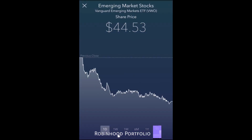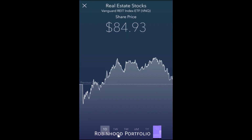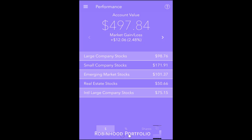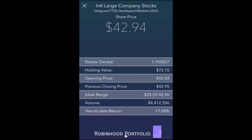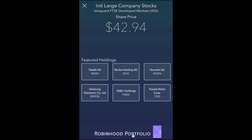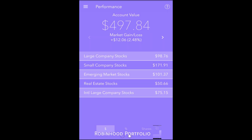Emerging markets is another Vanguard fund here, the Vanguard Emerging Markets ETF, VWO. Real estate stocks is the Vanguard REIT Index ETF, VNQ. And international large company stocks is another Vanguard fund, VEA, the Vanguard FTSE Developed Markets ETF. If you click over, you can see how many shares you would own. I own 1.75 currently, and you can see some of the featured holdings in this ETF. But going on to Google or the Vanguard website, you can take a look at every one of the holdings. Typically, these ETFs have hundreds of different underlying stocks.